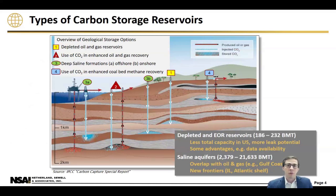Carbon storage reservoirs can broadly be categorized into two different types. You can go into a depleted oil and gas reservoir. That's an interval that formerly held oil and gas that has since been produced and now is at a lower pressure depleted state. You can also inject into saline aquifers.